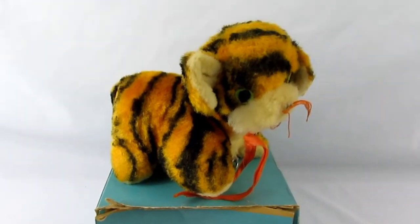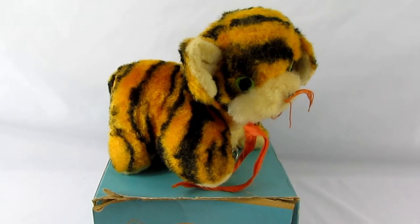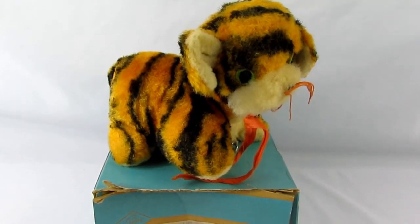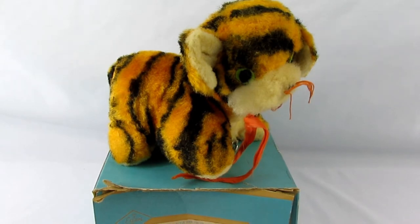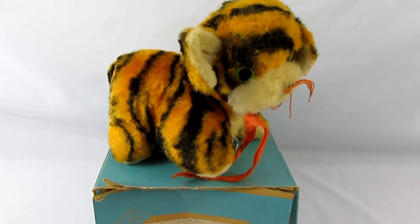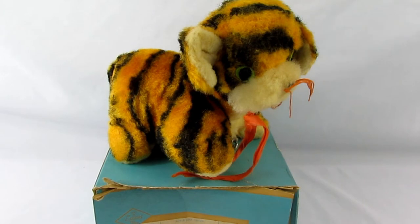It's got a little more details, but a potential client contacted me saying that her brother thinks that he used to have this specific Eden tiger as a child. So she asked me what song it played, and I had no idea. I know it plays a song, and I'm going to show you that in a minute. I just didn't know the name of the song, so perhaps you guys can help me out.